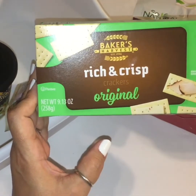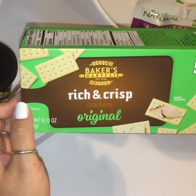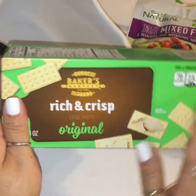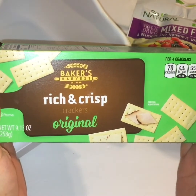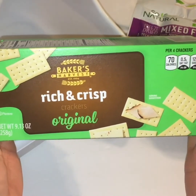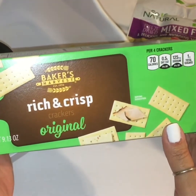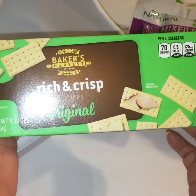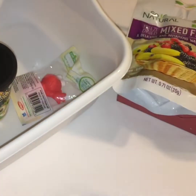Then these Rich and Crisp original crackers. I'm assuming they changed the packaging because I used to purchase these a lot, and they came in a darker green box, and they're very comparable to the Keebler crackers, and I like them. They're pretty buttery and crisp, and they taste good with cheese or whatever you want to put on them. So I picked it up to see if it's indeed a fact that they changed packaging and it's the same cracker. I might be wrong. I will have to keep you updated in a future video if it's the same cracker or not. But nonetheless, I picked up one box.